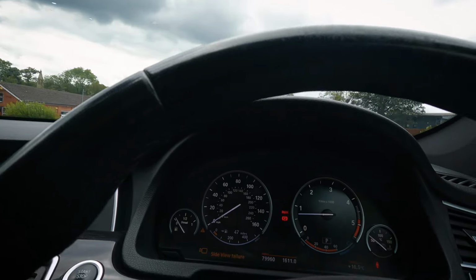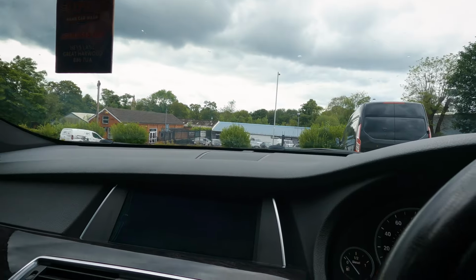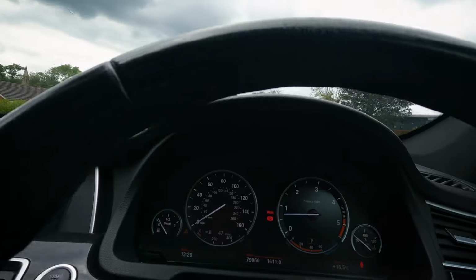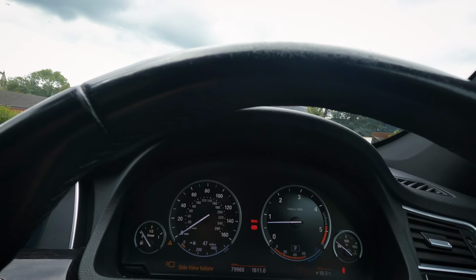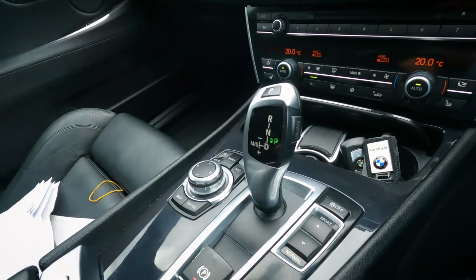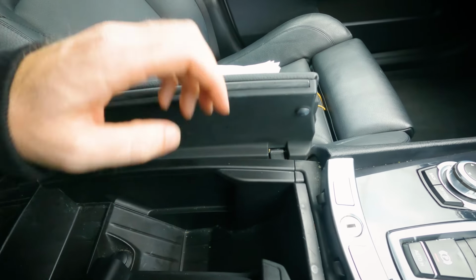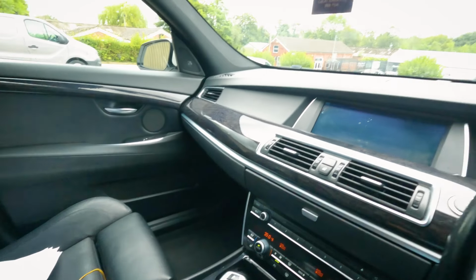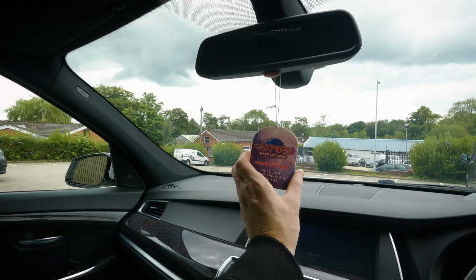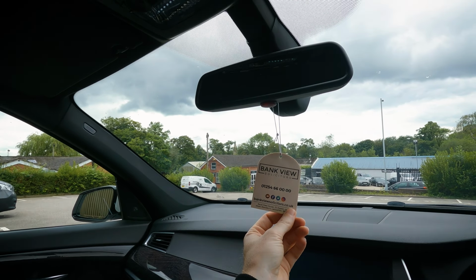Oh no, side view failure. My 6 Series used to say that occasionally. Sometimes it worked and sometimes it didn't. Yep. The BMW bong of doom, that, in case you didn't know. Yeah, that's quite a clean car, this. Just wants a good old valet, really. It's been to Great Harwood. Bankview Solicitors.